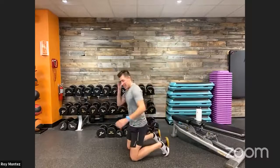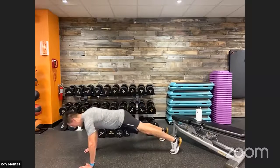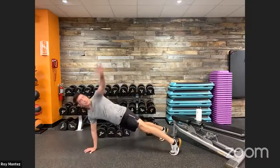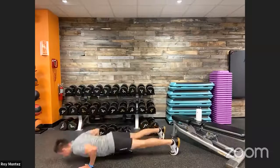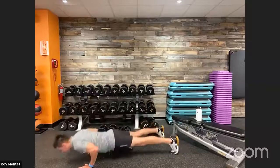Let's call it out here in 3, 2, T pushups, high plank position. Let's get ready and let's work, team. Good, give me those nice strong pushups. Control that body weight on the way down. Control that rotation as well.